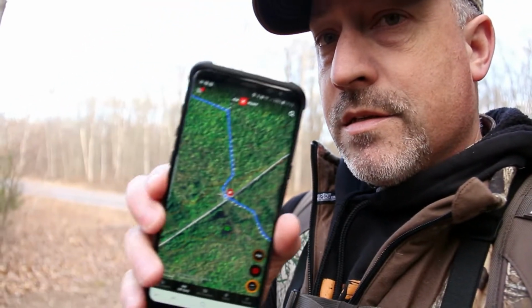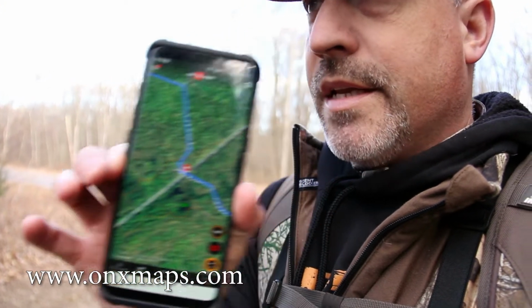All right, well, I got down to the game lands here. Just got out of the truck, so we're gonna take a walk back across this trail here that I have marked on Onyx. And because we don't have the best reception back here, the one cool thing about Onyx is you can go off grid. So if you take a look there, I got my map all set. So we're gonna walk back here and we're gonna see if we can't find some sign. This trail's gonna go back a good ways, and I got an area marked back here that I wanted to take a look at.